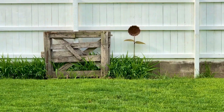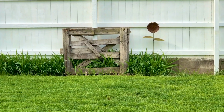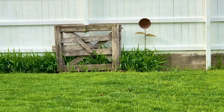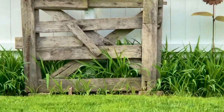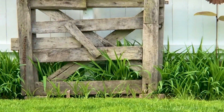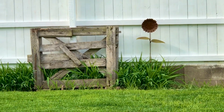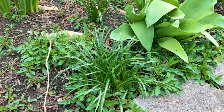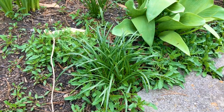We moved the metal sunflower over there. You'll remember videos ago how we moved the 100-year-old barn gate over and put it where hopefully the ditch lilies would go through, and you see they're growing through, and I thought that looked pretty cool there, right next to it. Complemented it well.